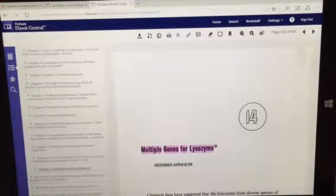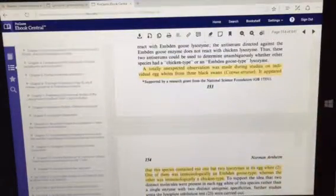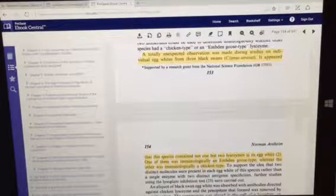And the last thing that I came across that I found interesting is right here. This is when they were conducting research into 3 black swans with their egg white lysozyme. A totally unexpected observation was made during studies on individual egg whites from 3 black swans. It appeared that this species contained not 1 but 2 lysozymes in its egg whites. One of them was immunologically an Ebden goose type, whereas the other one was immunologically a chicken type. So they found 2 different types of lysozymes in the goose egg whites, and I found that to be interesting. And that is all for now.